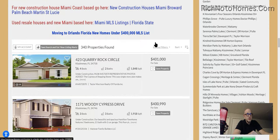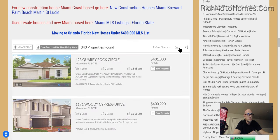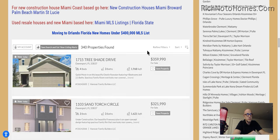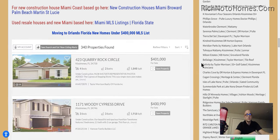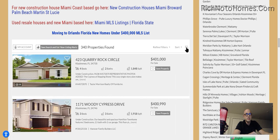So probably the most simple search that you could do would be to sort by price. Once you're on the sort by price, because usually the website is going to sort by the listing date first, which means the newest homes show up first. But let's do sort by price, because we want homes under 400,000. Maybe you want a home that's 250,000. So you do that, and it'll say price there. And then you just flip this arrow.